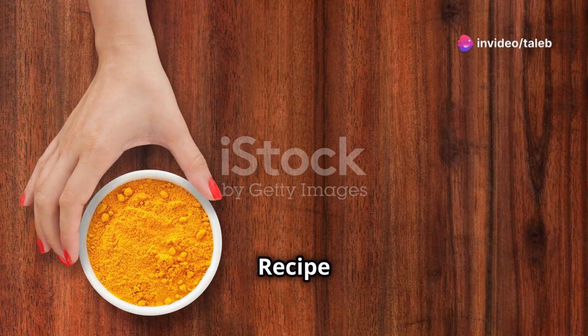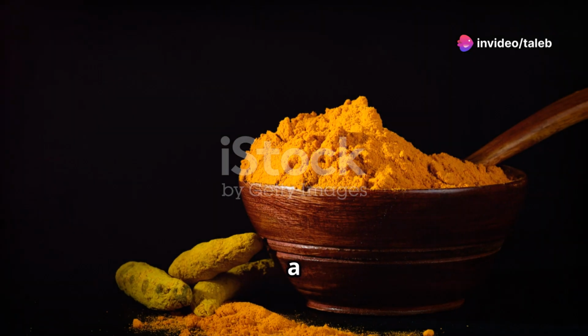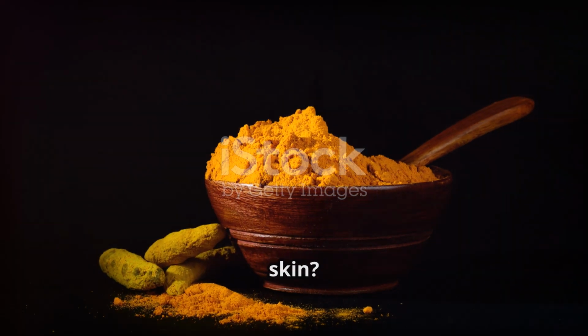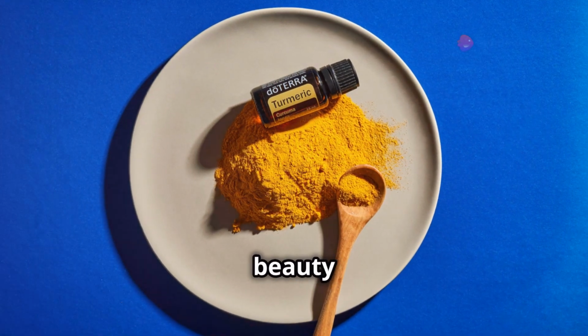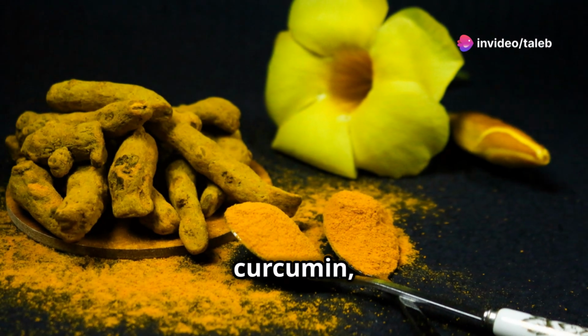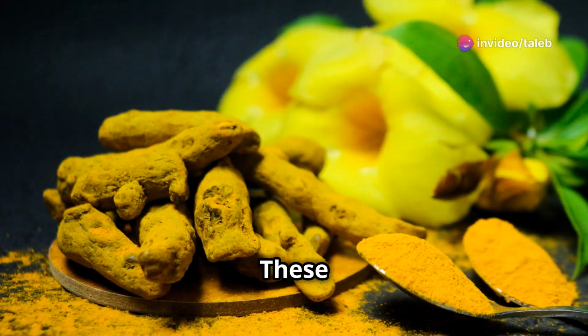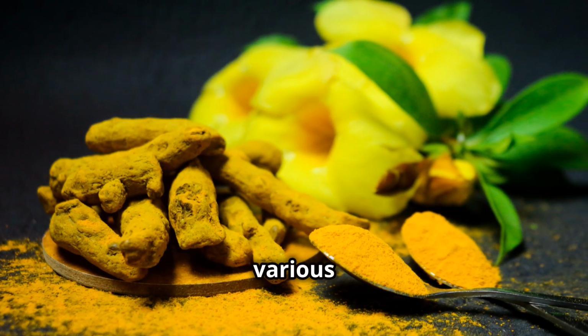Section 4. Recipe 2. The Turmeric and Honey Mask. Glowing Complexion. Turmeric is a popular spice in Indian cuisine, but did you know it also has incredible benefits for your skin? This golden spice has been used for centuries in traditional medicine and beauty treatments. Turmeric contains curcumin, a potent antioxidant with anti-inflammatory properties. These properties make it an excellent ingredient for skincare, helping to combat various skin issues.